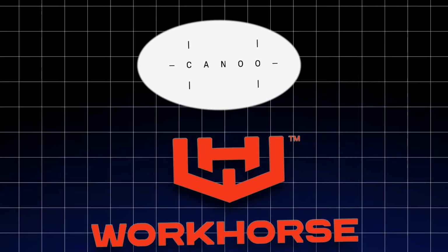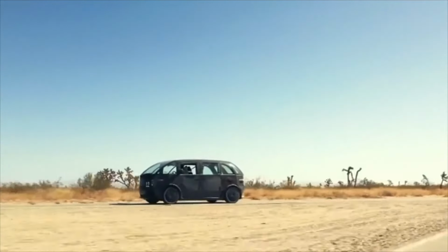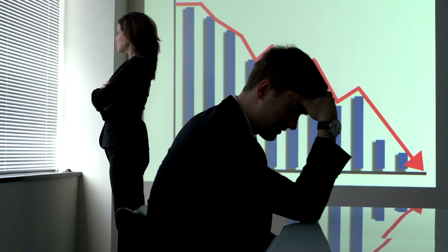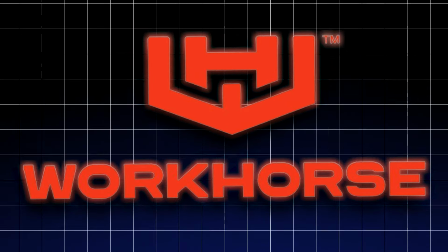Canoo and Workhorse are facing their own unique challenges too. Canoo, with its futuristic vehicle designs and innovative business model, has struggled to scale up production. Delays and cost overruns have pushed back the delivery of their much-anticipated lifestyle vehicle, leaving early adopters and investors feeling a little frustrated and a tad disappointed. As for Workhorse, they're known for their electric delivery vans, but they've been hit with some serious production delays and financial troubles. Their efforts to secure big contracts with the likes of UPS have been pretty much stonewalled by these issues, and it's really taken a toll on their investor confidence and stock prices.